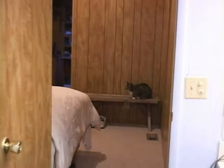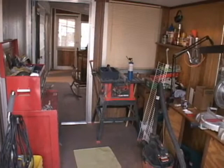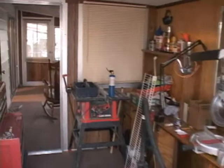There are views in every direction. The bonus area can serve many uses as a work area or extension to the master bedroom. The sunroom is a second bonus room, which has a door leading to the den. This is the perfect place to be.